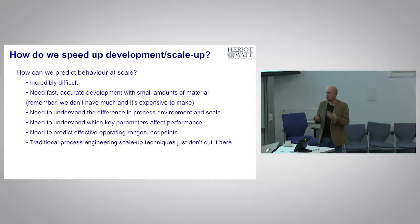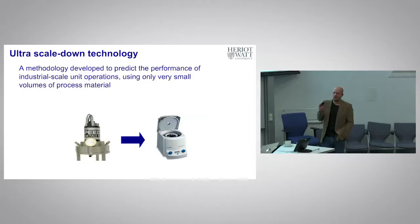So I'm going to give you two examples from either end of my academic career, if you like, of things that we've been working on which are to do with understanding how to get something scaled up quickly. First is something called ultra-scale-down technology, which was the phrase coined at UCL back in the early 2000s.